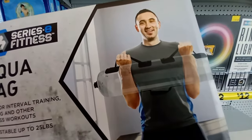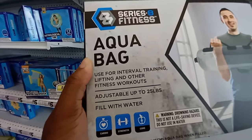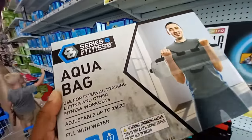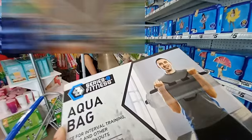An aqua bag. Oh, so you fill it up with water and you lift it. Adjustable up to 25 pounds. And that's $12. I'm going to put this in the cart. I'm going to think about it, but I'm going to still just put it in the cart, because I need some workout stuff.